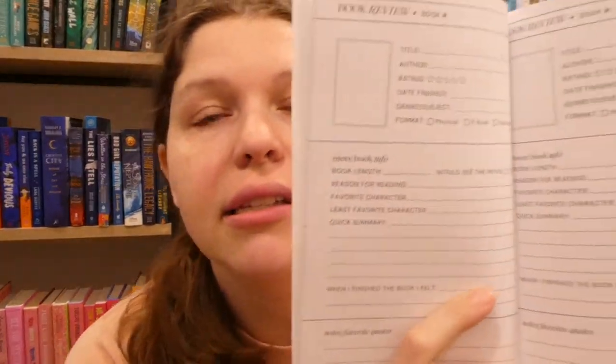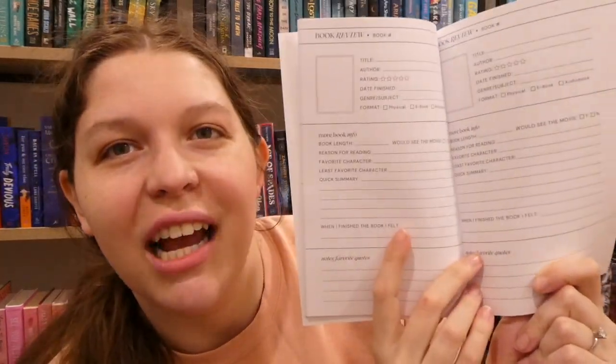So there's going to be different regions, or different elements of each book review. Some things are similar in terms of the date, the genre, the subject. This one has a cute little thing that's like, would you see the movie? Who was your favorite character? Who was your least favorite character, and why you read it? And how you felt after you finished it, which I think is cool.